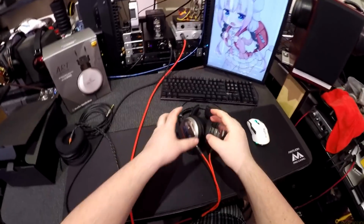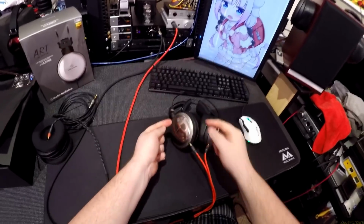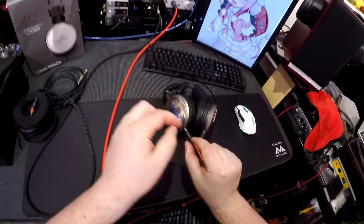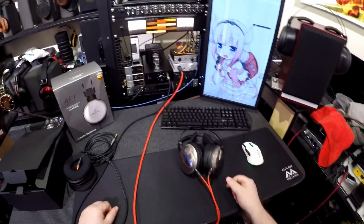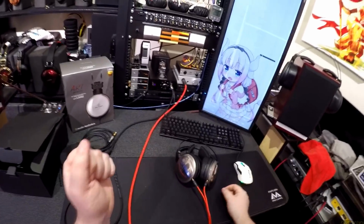There's 4 screws. This back metal piece pops off. You don't have to deal with the driver. The wires coming out of the driver are long enough. You could just cut them, put a little plug in there, solder it onto the plug, hot glue it in place. You're done. You've made them detachable. That's my tutorial for these.